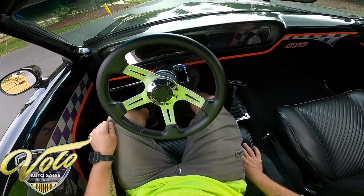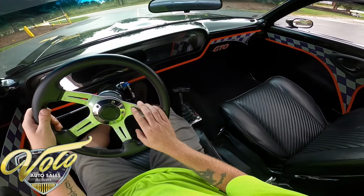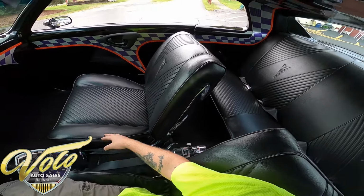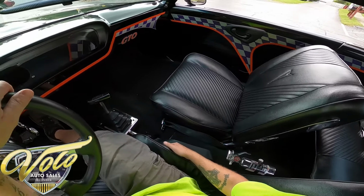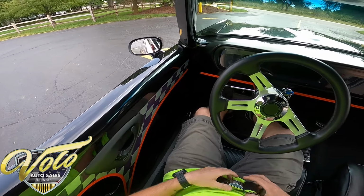All right, you have your digital dash up here. Looks like a granite steering wheel. Like I said, the interior just looks incredible. All the detail in here, it's just really awesome. You don't get to see this every day.